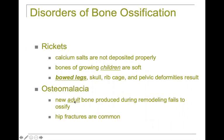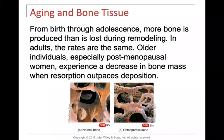When children have rickets, you don't see their legs like this. You see their legs bowing and they get bow-leggedness. That's because the legs are struts. They keep the body upright. But if there's too much weight-bearing pressure, the struts are going to bend and you get bow-leggedness. Osteomalacia happens in adults. It's when there's faulty bone remodeling in adults. It's called osteomalacia.